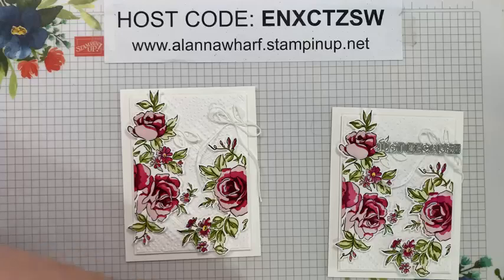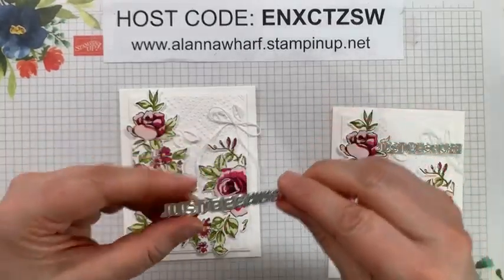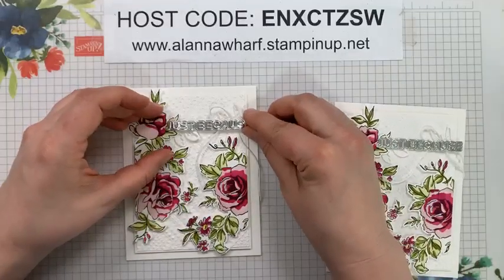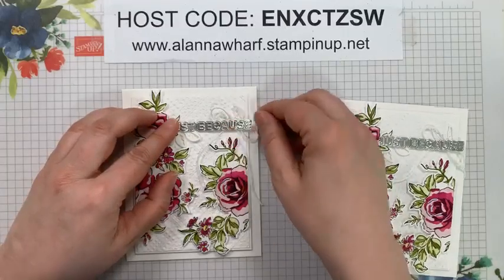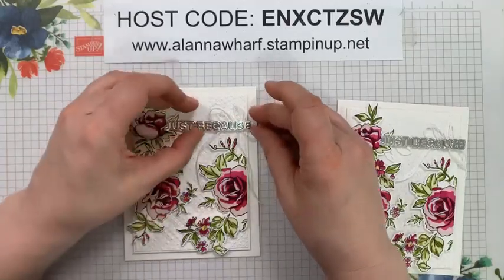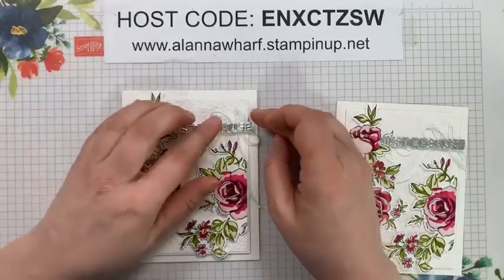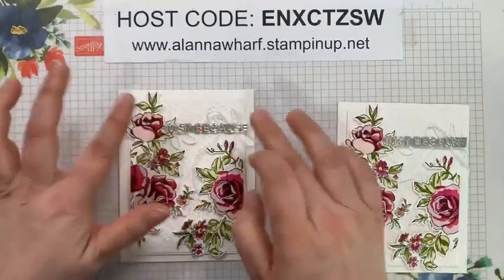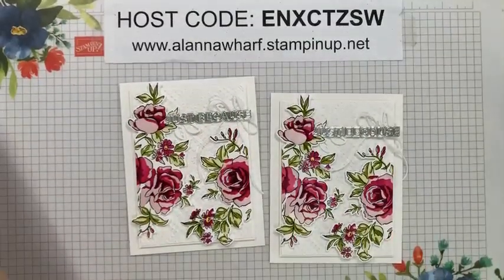I didn't actually put any additional bling on this one. I decided my silver greeting and my bow were enough, and chose to not add anything more. So I have pulled these backings off. Now we are going to just tuck this right in here. And I want that little loop kind of below the just because. I don't want it right up there. There we go. And then I can give this a push down. There. So that is today's card.